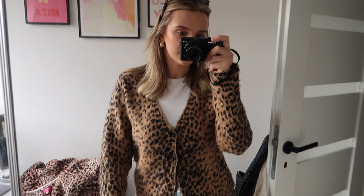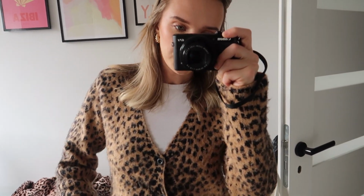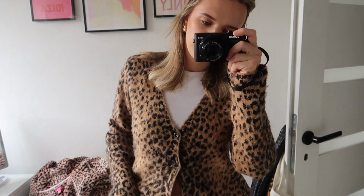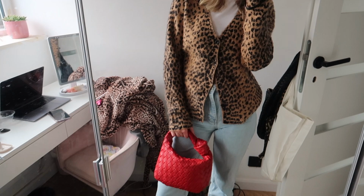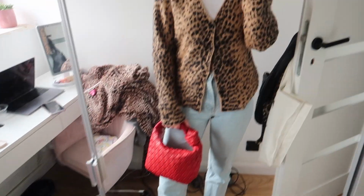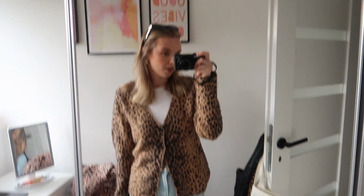Here's my outfit for today. I'm just wearing the same jeans as yesterday, a white crop from Zara, leopard jumper is from Jaded London. I'm literally obsessed with it, it's so cute. And then the bag is from Olivia Sales, and then yeah, I'm just gonna wear Sambas. Yeah, it just looks really cute.